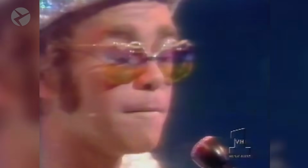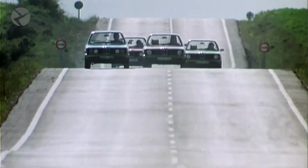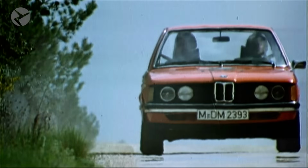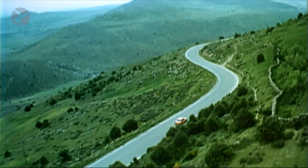The year is 1975. You're listening to the radio to the new song Lucy in the Sky with Diamonds after seeing Jaws in the theater, hoping to get home just in time to catch an episode of All in the Family. Right as the first of a new product is rolling right off the assembly line. The BMW E21, the first 3 Series ever made.